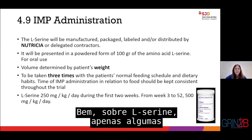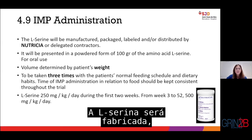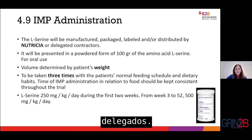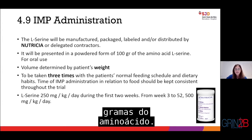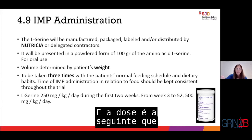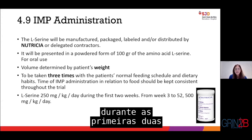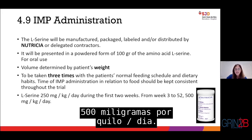Well, about L-serine, only some words. L-serine will be manufactured, packaged, labeled, and distributed by Nutricia or delegate contractors. It will be presented in a powder form of 100 grams of the amino acid. The volume is determined by the patient's weight, and the dose is the following that I have earlier mentioned: 250 milligrams per kilo per day during the first 2 weeks, and then from week 3 to week 52, 500 milligrams per kilo per day.